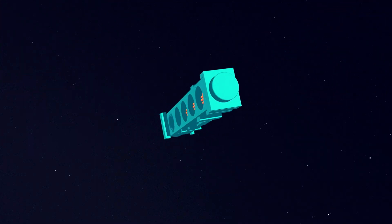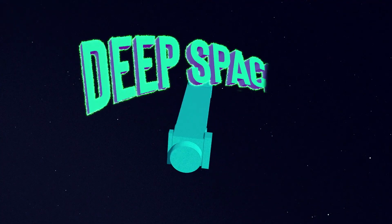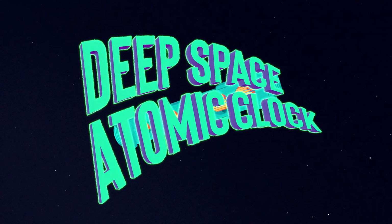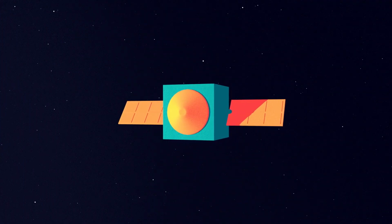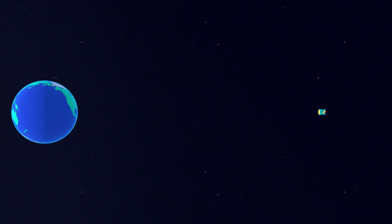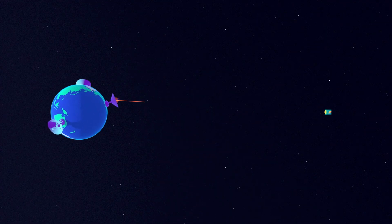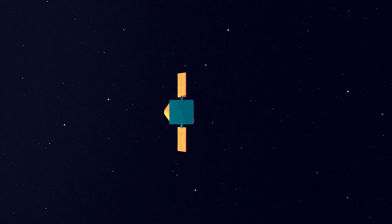NASA is testing new technology that would allow future explorers to do just that. The Deep Space Atomic Clock is the first demonstration of an atomic clock that can be used for navigation in deep space. It will allow a spacecraft to calculate its own trajectory instead of depending on Earth. If a spacecraft had one of these clocks on board, it could receive a signal from one of those big antennas on Earth and quickly measure its speed and position.